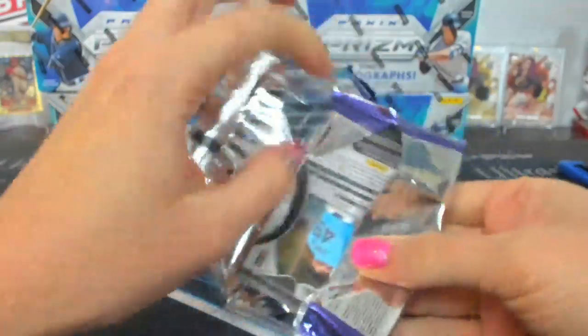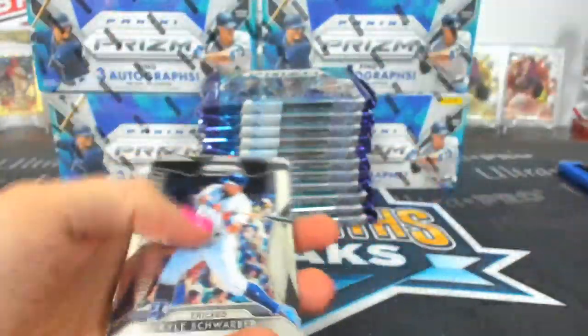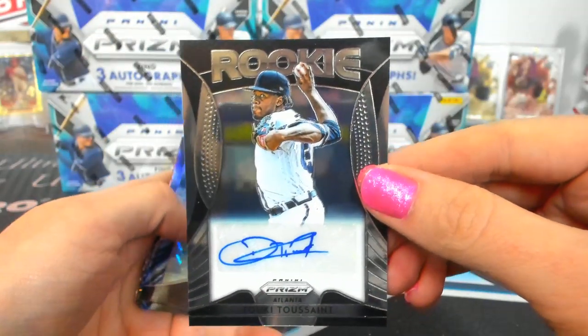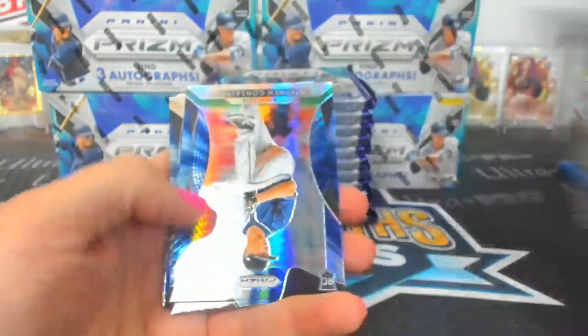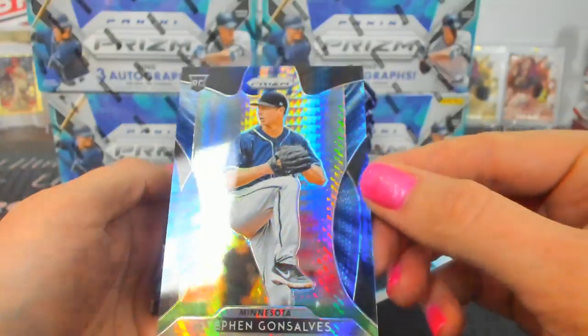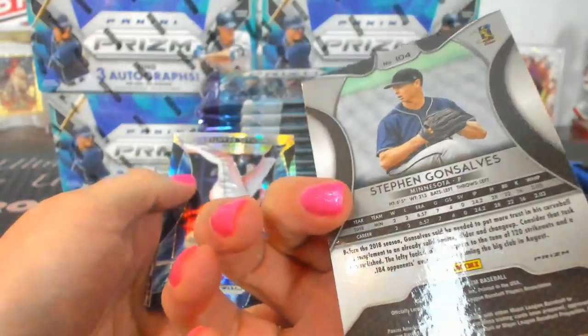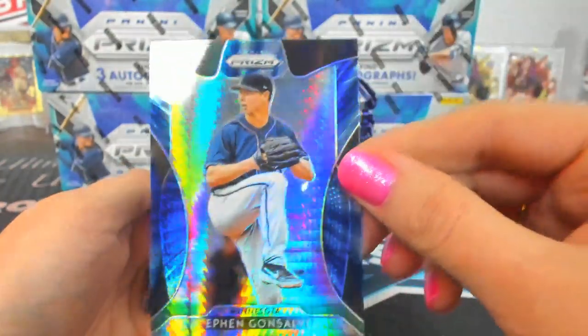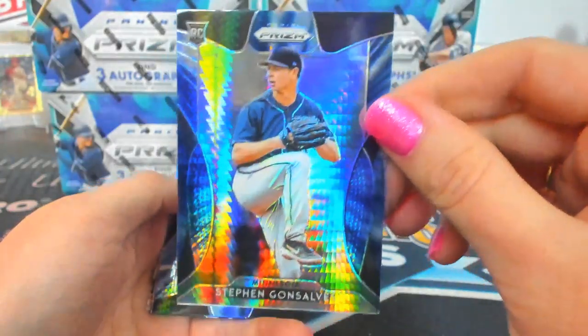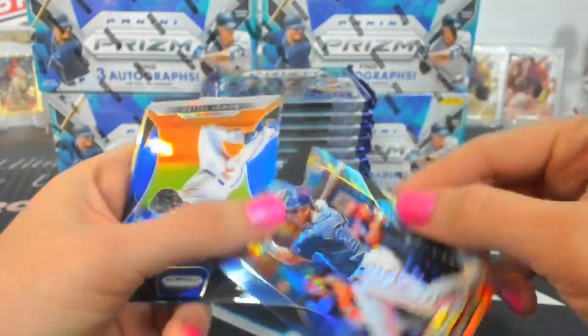Long way to fall. Touki Toussaint autograph. Atlanta, K Nasty. Let's see. Gonsalves, blue tie dye. I don't know. It's not numbered, so. Not numbered? Not that numbered. Would be the. I'm not sure. Another one.